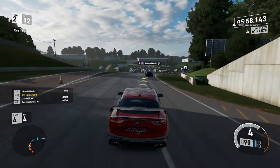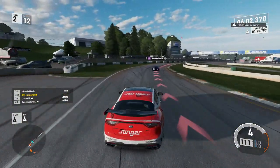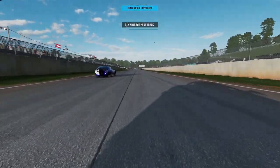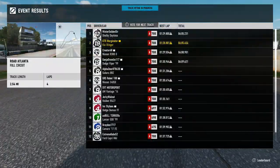Mr. Golden Sir keeping his composure, holding his lines. And looks like he will... Oh, looks like it was a little bit of lag there. And we finish this in second place. The Kia is amazing. Again, the tuner is TUS Jular DT.